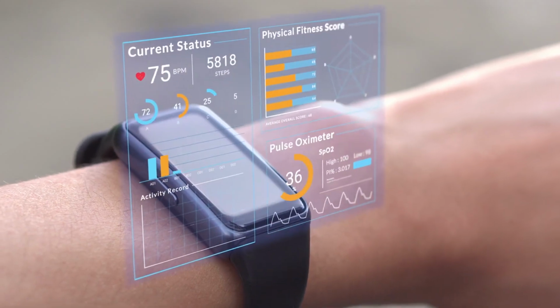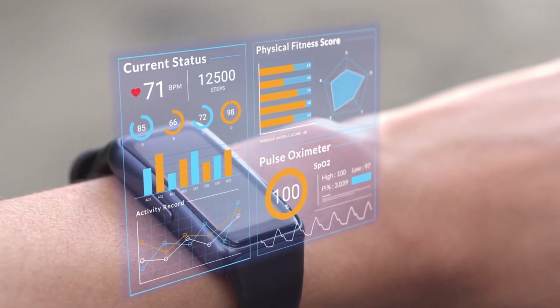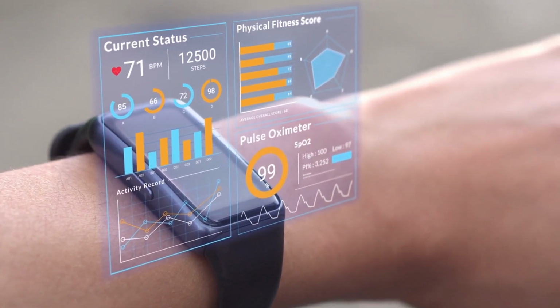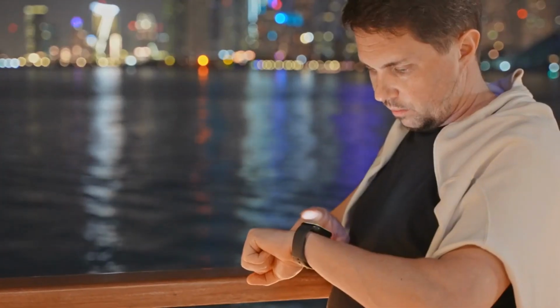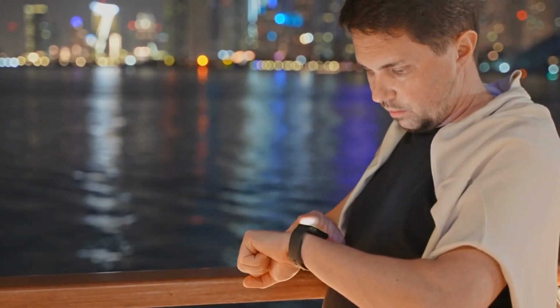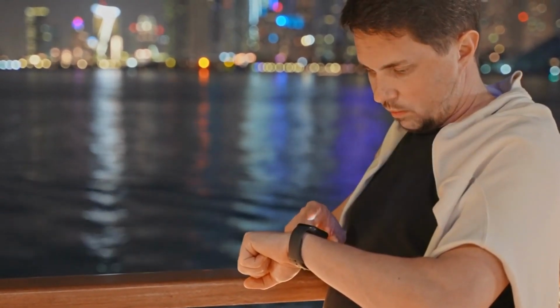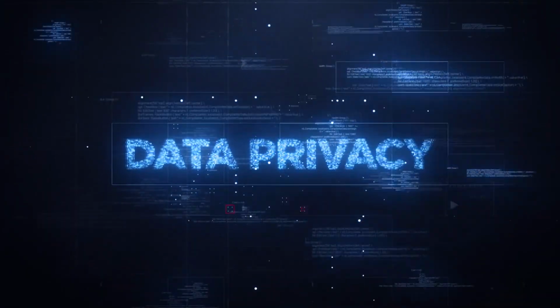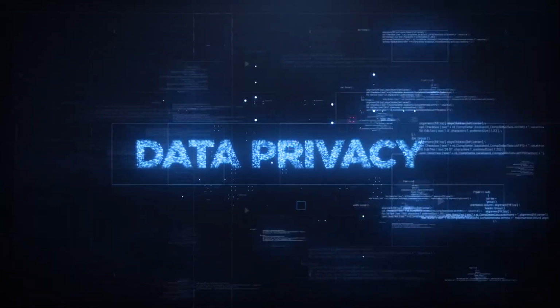From smartwatches tracking your heartbeat to fitness bands analyzing your sleep, wearable tech is revolutionizing personal health. These devices offer real-time insights, early warnings, and a deeper understanding of our bodies than ever before. But as we embrace this wave of innovation, a critical question emerges: who's watching the data that watches us?